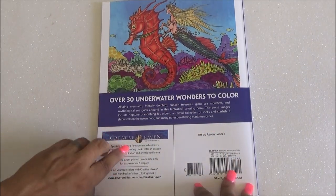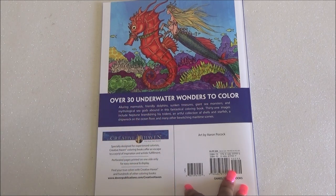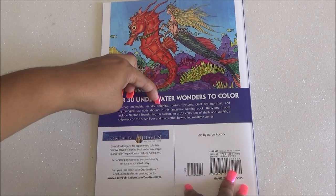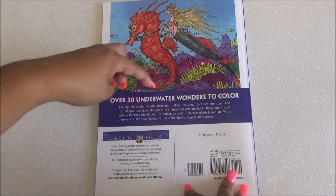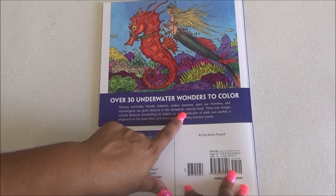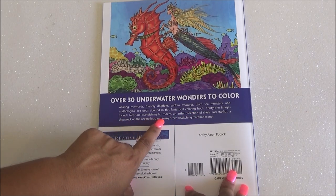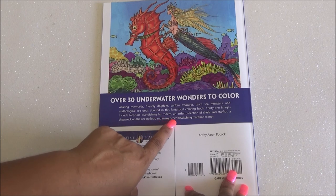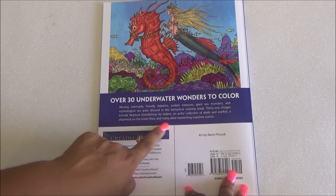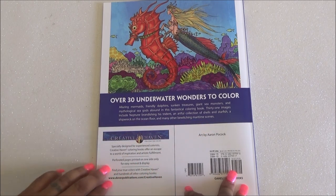Here it is, like I said, by Creative Haven. It says over 30 underwater wonders to color, alluring mermaids, friendly dolphins, sunken treasures, giant sea monsters, mythical sea gods abound in this fantastical, colorful book. The 31 images include Neptune brandishing his trident, an artful collection of shells, starfish, shipwreck on the ocean floor, and many other bewitching marine scenes.